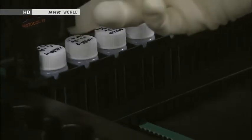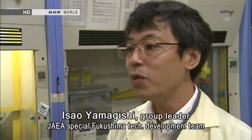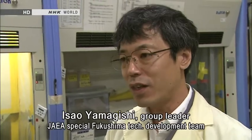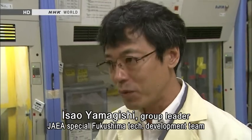Researchers have found that the U.S. technology isn't sufficient to remove strontium from radioactive water if matter from seawater is also present. The radioactive water contains a kind of salt from seawater. It's similar to strontium and is measured at thousands of parts per million. The fact that the radioactive water contains this substance makes it extremely difficult to remove strontium just by adsorption alone.